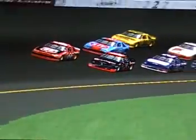Three wide action in turn number 1. They come at about 190 plus miles an hour. Grant Thomas, we haven't talked about him at all today, and he's trying to battle for the lead with Dalton Day and Joshua Balkin.